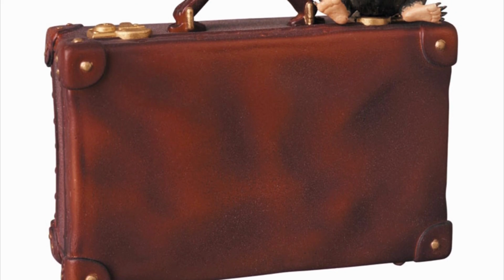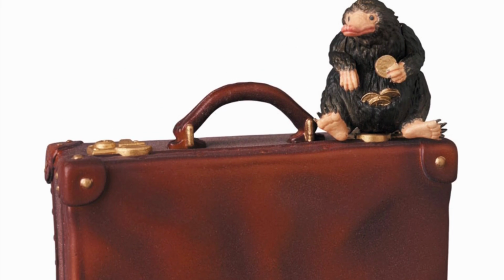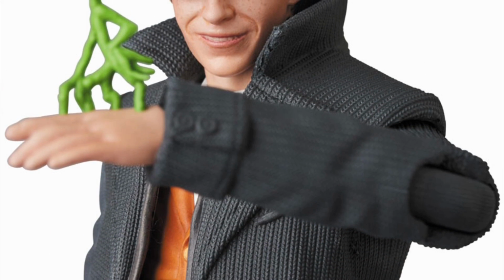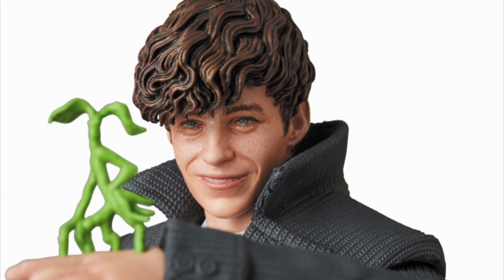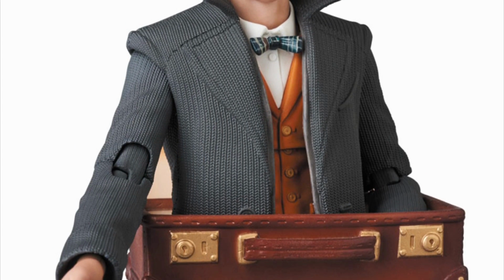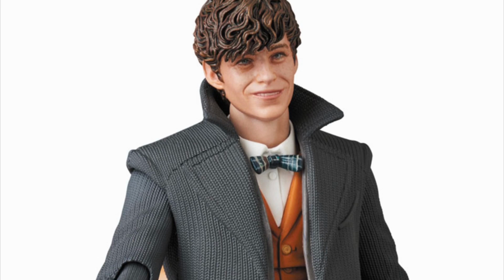Then we do get his briefcase, and we also get two of his Fantastic Beasts, which are two of my favorites, actually. So we do get the one with the beak that is a kleptomaniac with gold and money. And then we do get my favorite, which is the branch or plant looking Fantastic Beast. That one I'm really happy they included with the figure there. And then it looks like there's another accessory where it looks like he's coming out of the briefcase. So it looks like he will be included with some really cool stuff and magical type accessories.